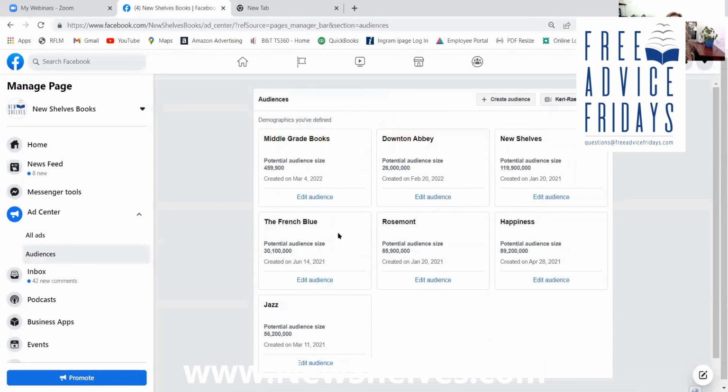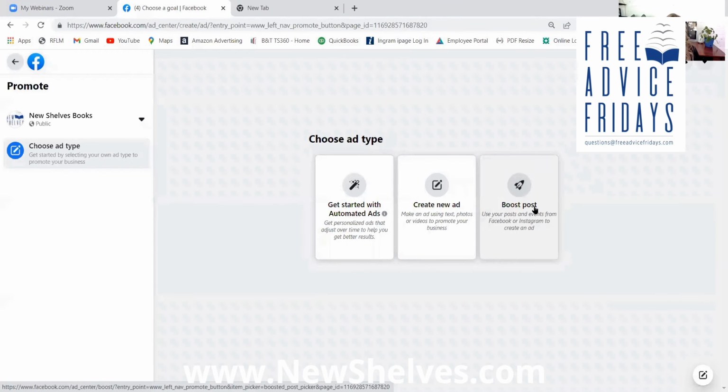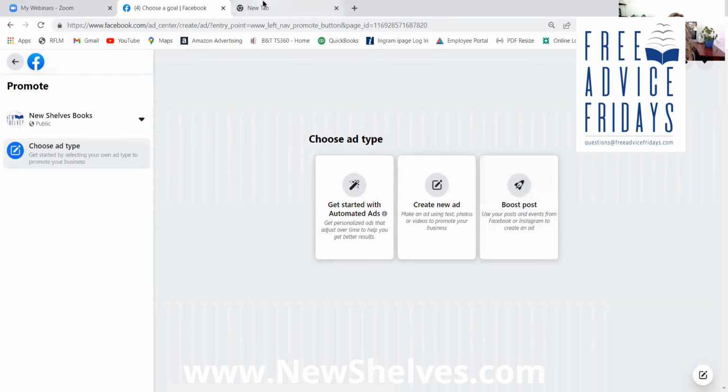That's saved so that when we go to create an ad now, we have this audience that we can just build from really easily. So if I then go to promote and I want to create an ad, there are 3 different types of ads. You can boost a post. I personally call this a front end ad. This means anything that you've already posted to your page, you can hit the boost button and it will share it and spread it further.